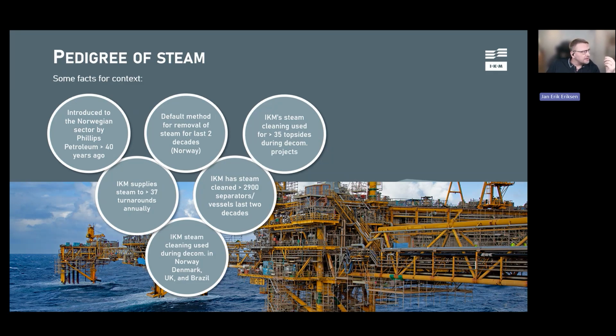Right now, most of that is actually not in Norway, because we don't have too much decommissioning going on right now. So we did 2 projects in the UK only this year. We have 1 ongoing project in Brazil, and we did 1 last year, and we have several in the pipeline, both in Brazil and in the UK. And as mentioned by Shaun, we are the world's largest supplier of this service. And you can see here now with all the turnarounds we do year in, year out, we have now reached almost 3,000 separators and vessels that have been cleaned by steam. So all in all, a very mature, very well developed technology that we know very well. It's bread and butter stuff for us.